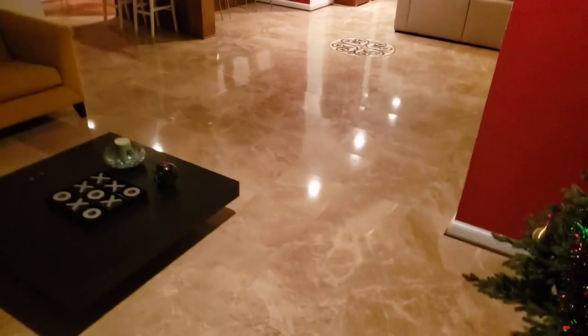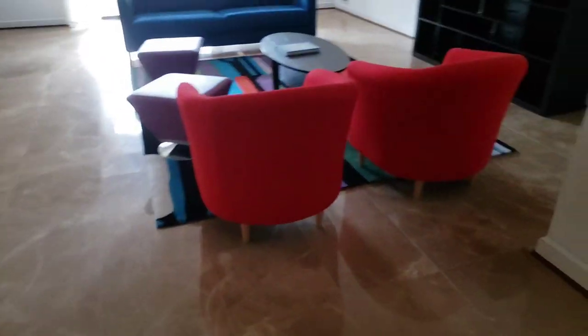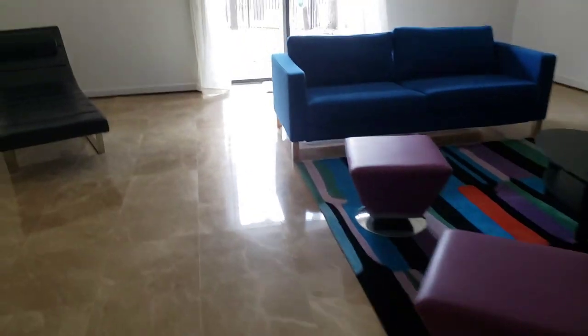I'm gonna clean these stairs. Beautiful, beautiful, beautiful. Holy moly. Wine cellar in there. That's amazing. Then I got a spot to clean over here. It's a beautiful home. Beautiful home.